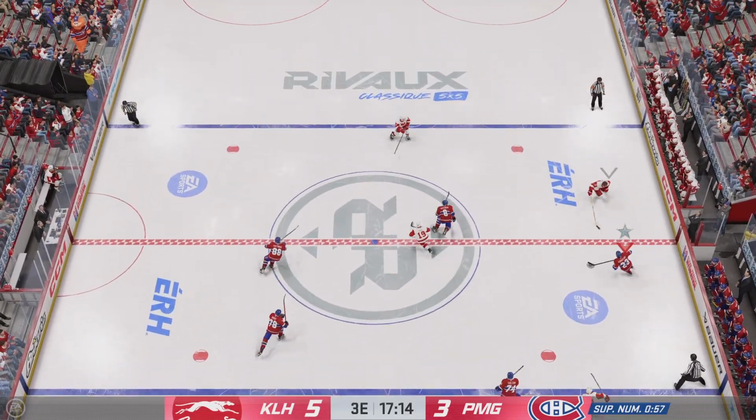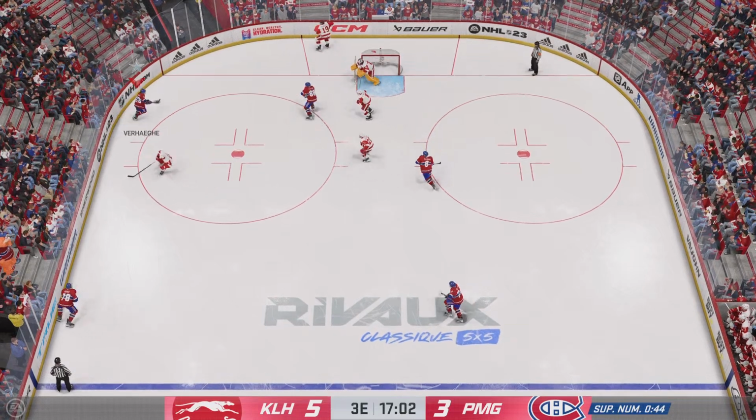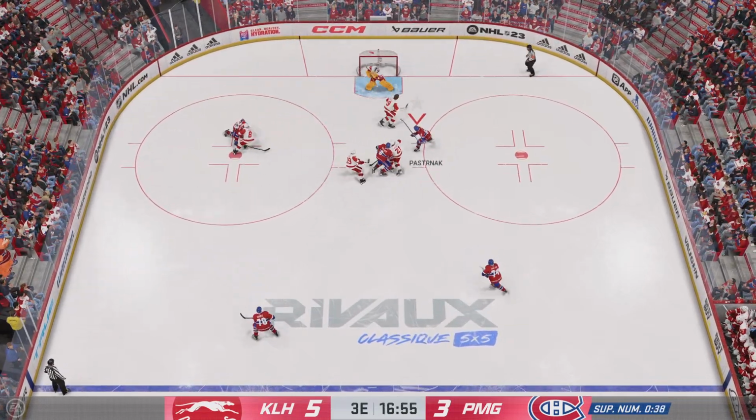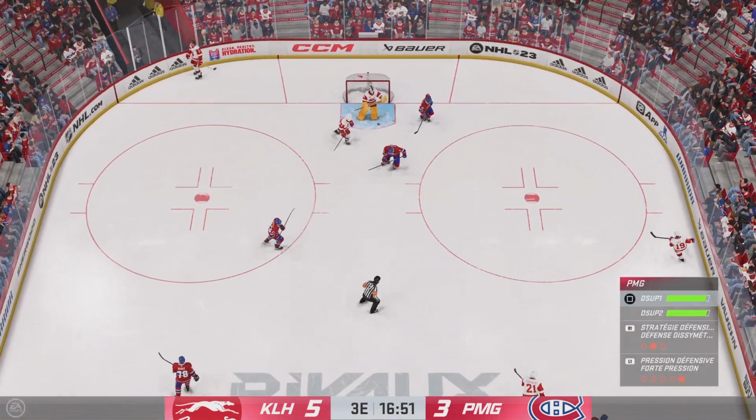I'm so confused. Always. Hits an odd-man rush. 2-on-1. Oh, what a save by Saros. And another stop. Oh, he's on it there. Both saves are really good ones.